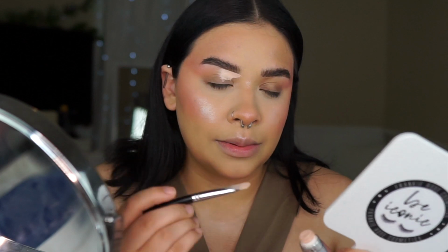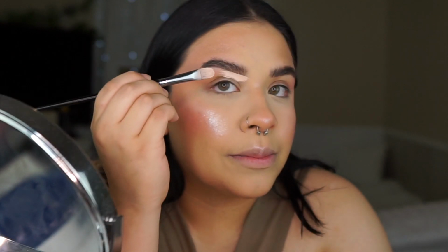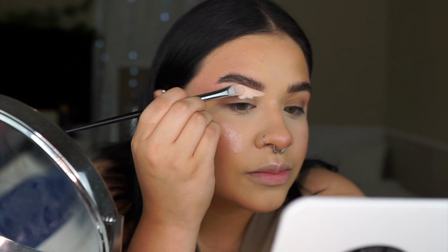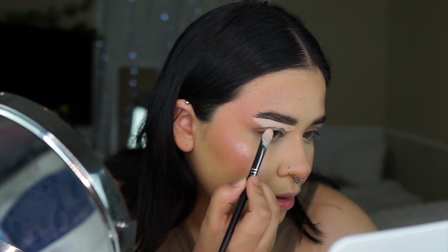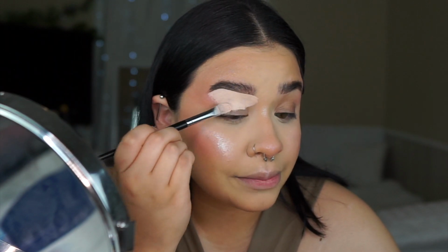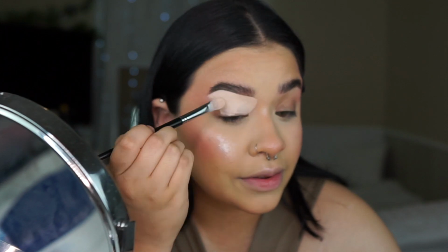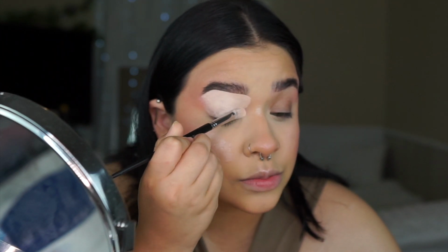So I'm just going to take a little bit more product, and as you can see, I'm taking the base of the brush to really clean up my brow. I'm going to try to keep the mirror out of the frame so it can focus on me. And I'm just going to clean it up a little bit better with the tip. And then I look down and I just start patting, because that's what they told me to do. Miss P. Louise, be perfect over here. Just gonna pat. That's what y'all said works well with your base.